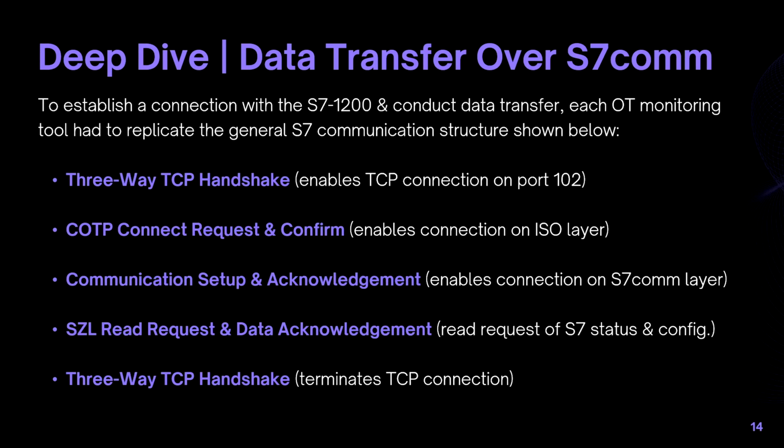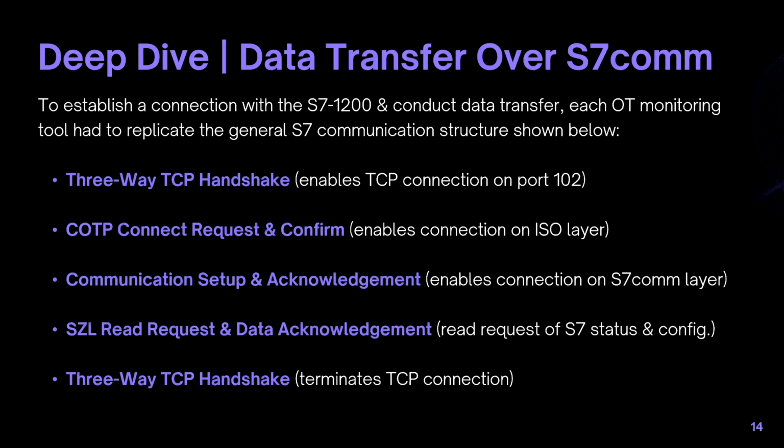Before we do that, we first have to understand how data transfer typically happens with an S7-1200 that's operating under firmware version 2.2. If we had a hypothetical HMI connecting with this PLC, the general S7 communication structure has to be followed. So a connection is first established using a three-way TCP handshake on port 102, followed by a COTP request to establish a connection on the transport or ISO layer. Once that step is completed successfully, the third step can kick in, which is to request a connection on the S7COMM layer, or it could be on the S7COMM Plus layer.